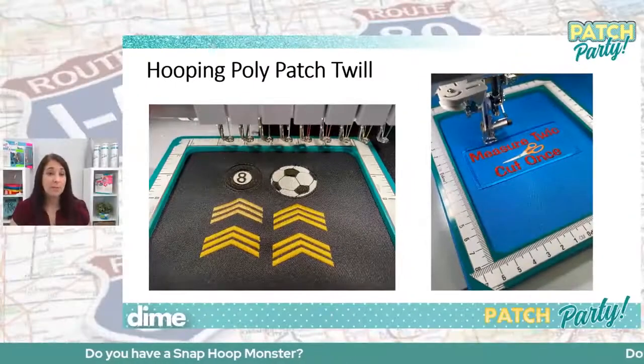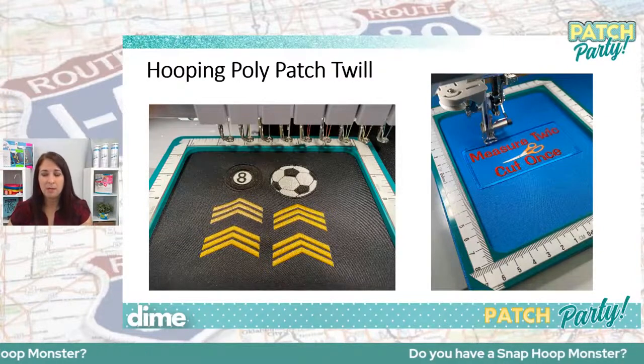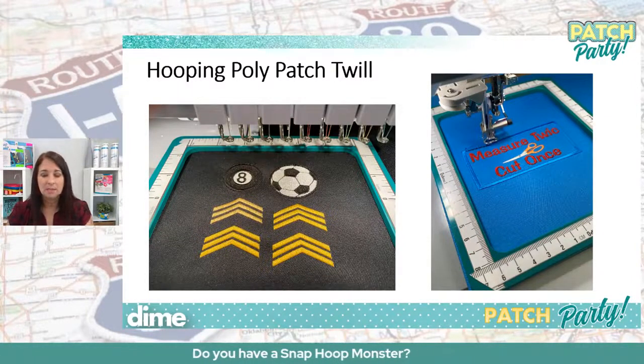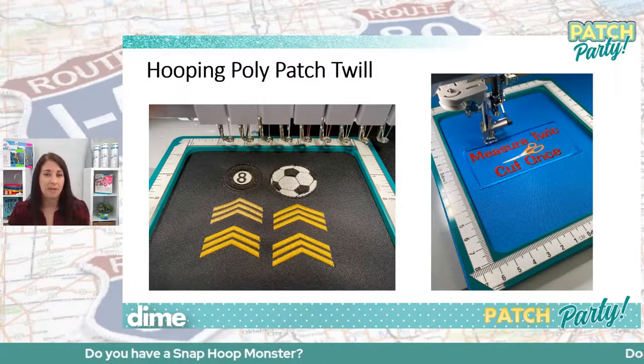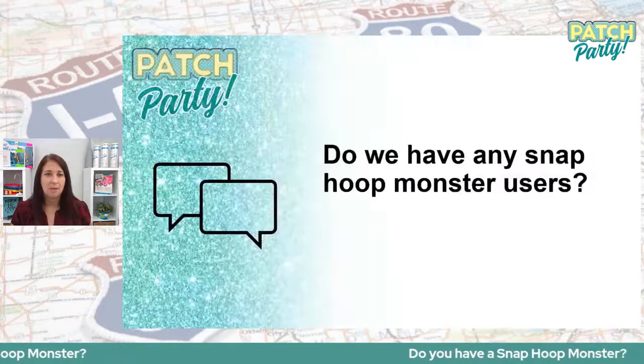And so here are a couple of those examples using our snap hoop monster, both on the multi-needle and the single needle. You can see I'm stitching these designs directly onto the poly patch twill. And then when I take them out, I just cut around the edge there.